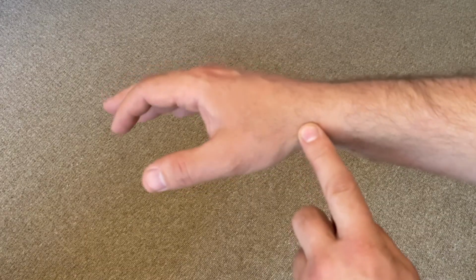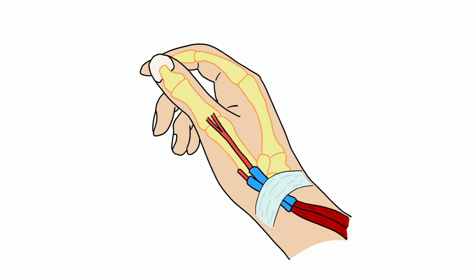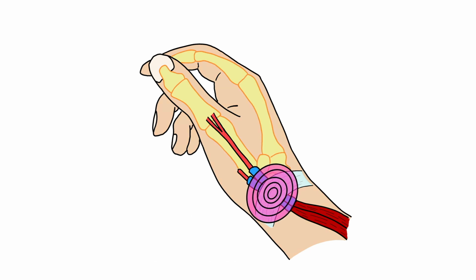There are 2 of them, and they run side by side along the thumb, across the wrist and then into the forearm. The 2 tendons are called abductor pollicis longus and extensor pollicis brevis, but we shorten them to APL and EPB. They pass under a fibrous tunnel as they cross the wrist, and it's at this point where they can become irritated and inflamed. The condition is essentially an overuse injury which causes friction and swelling to these tendons.